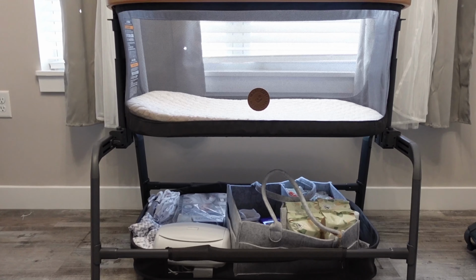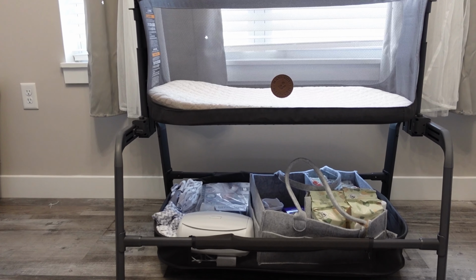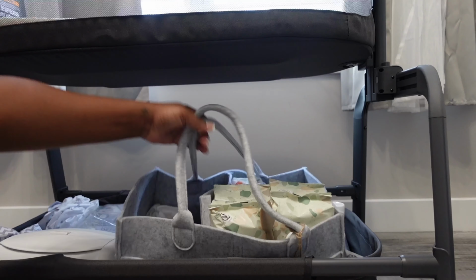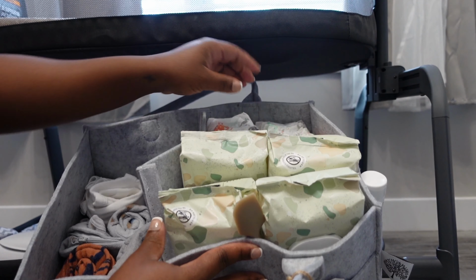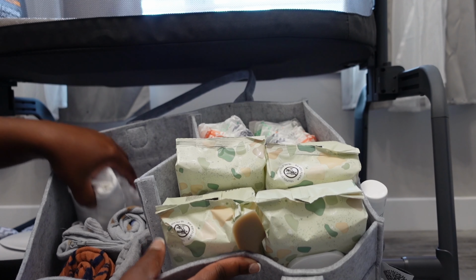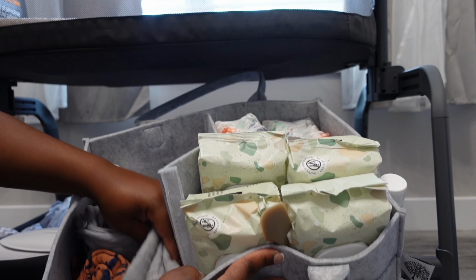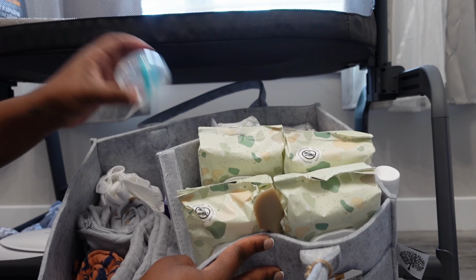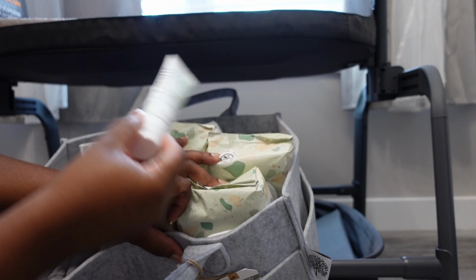Baby boy's bassinet. It's by Maxi Cozy, and at the bottom it has a little storage section, so I'm gonna show you guys what I put in there. So first we have the caddy. Y'all, this is really heavy. We have wipes, diapers, little bandages, onesies, some extra sleepers, a swaddle, a passy. And then on this side is just some diaper rash cream. And I think that's it for now.